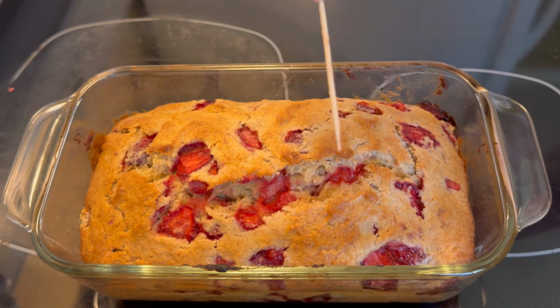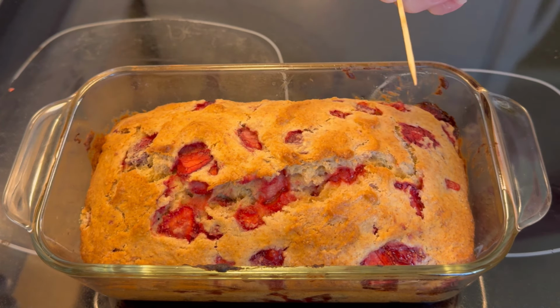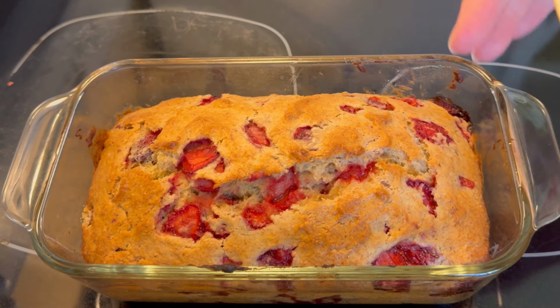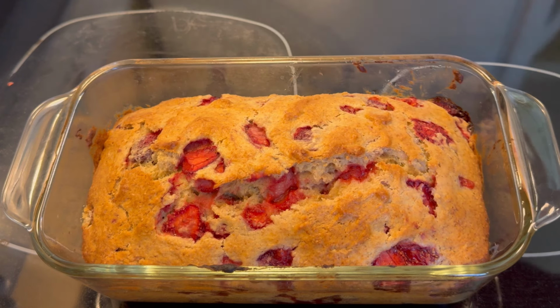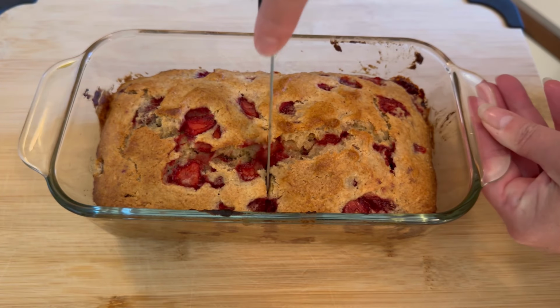And, oh, this looks pretty good. It's coming out clean. It smells wonderful. Banana-y and strawberry. I'm just going to let it cool a little bit, then we'll have some for breakfast. I can easily make 6 slices out of this.